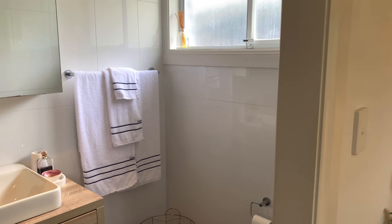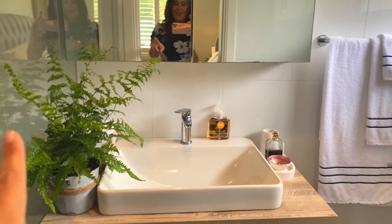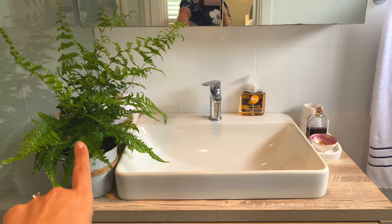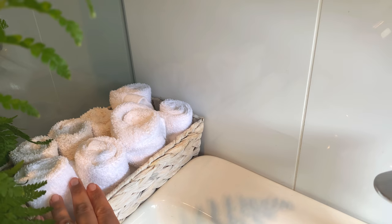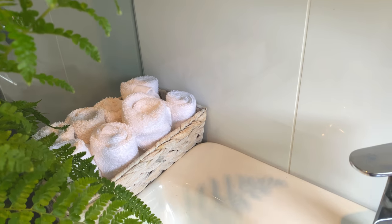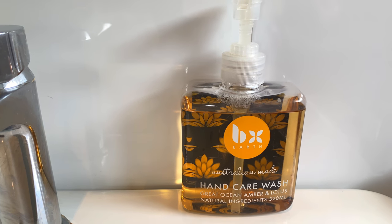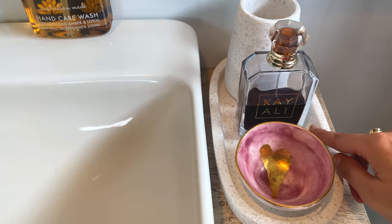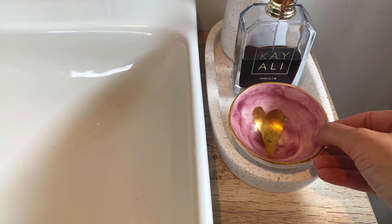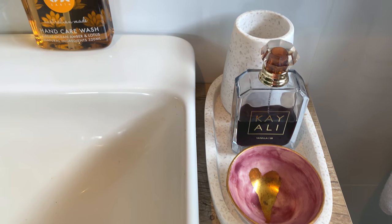Coming into here, which is my bathroom. So this is my little ensuite. I've added in my little plant from Bunnings, which I love. This is my little Target basket. And I've got my little face washers here all rolled up, ready to go for when I wash my face. I love the smell of this hand wash, which I showed you in one of my latest hauls. And then coming over here, I've just got my little terrazzo set from Kmart. And I've got this cute little bowl that I just pop my rings and things in when I'm having a shower. My favorite perfume.